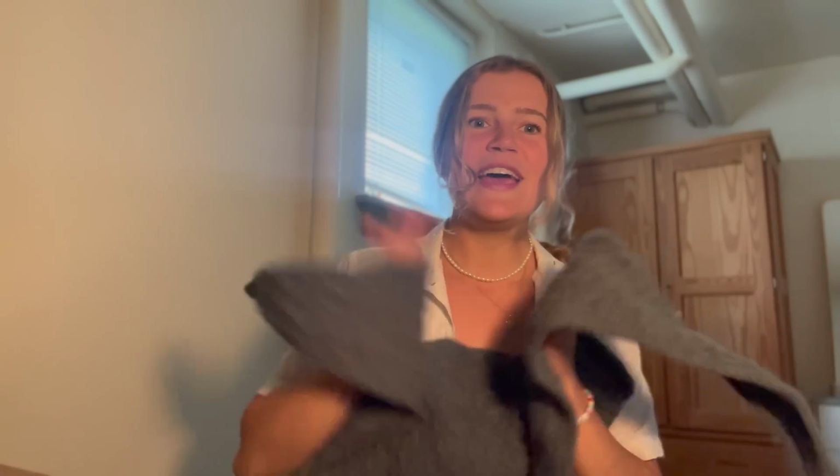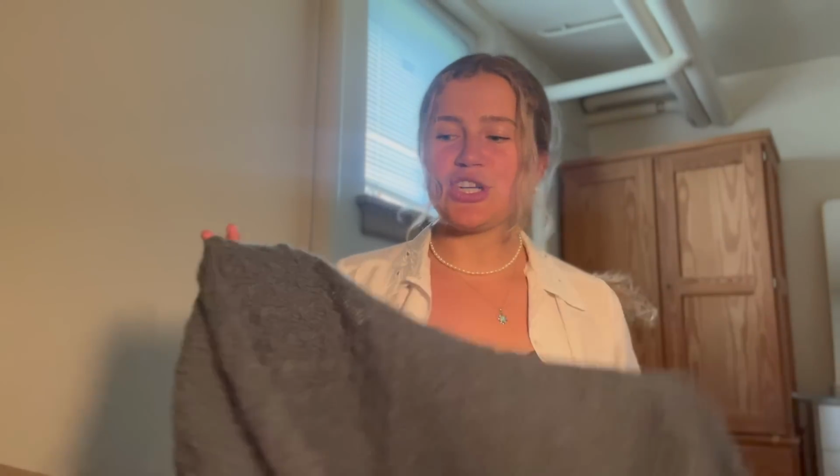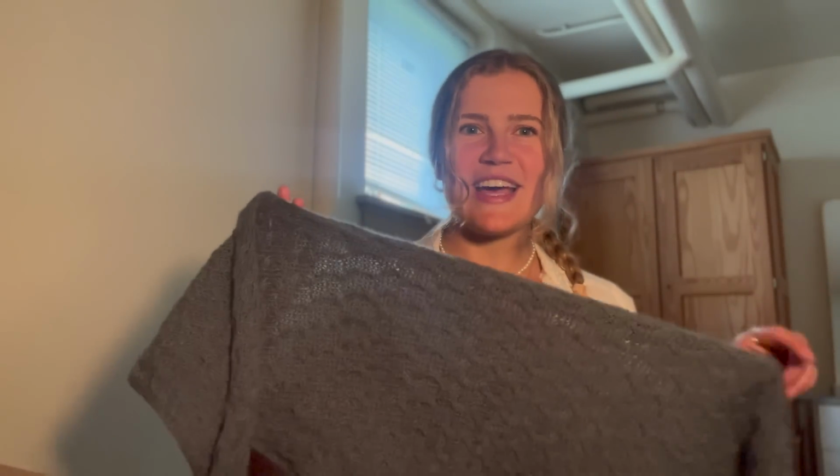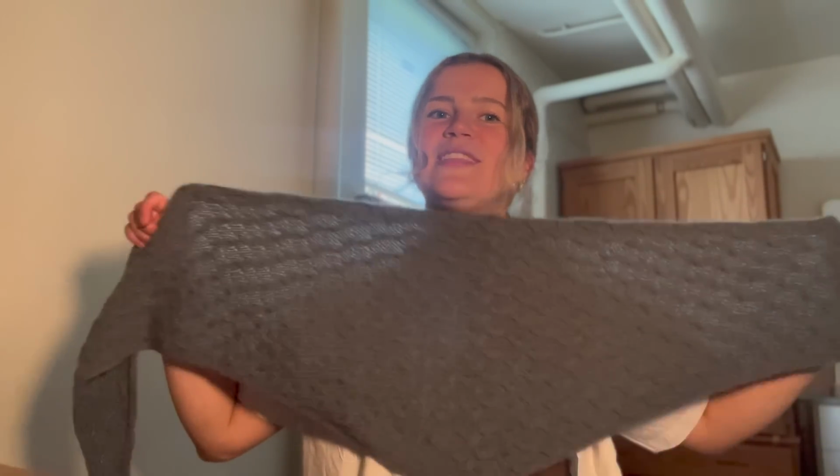Hopefully that was in focus, but as you can see, it has these wonderful asymmetric cables that intertwine and kind of cascade throughout the entirety of the shawl. These cables were designed to kind of replicate the rolling hills in Scotland.